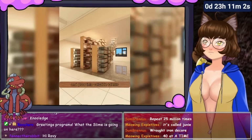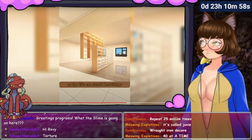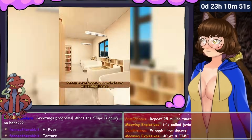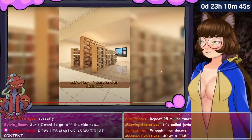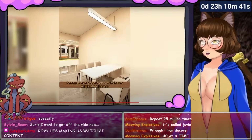Grow into valuable talents for society. Add tables and chairs for their study area because everyone's on a mission to eliminate illiteracy. Everybody's on a mission to eliminate illiteracy except this AI, apparently.